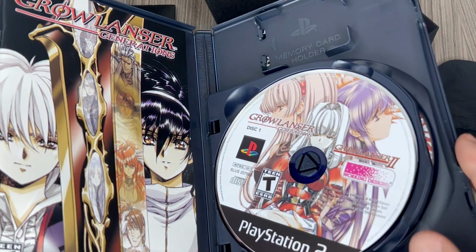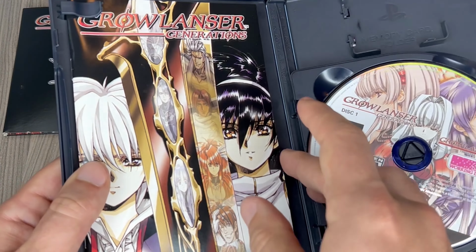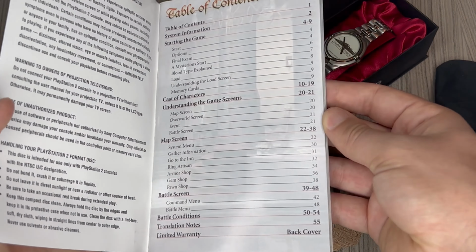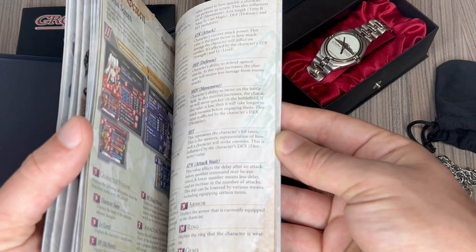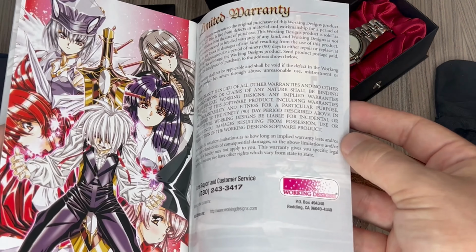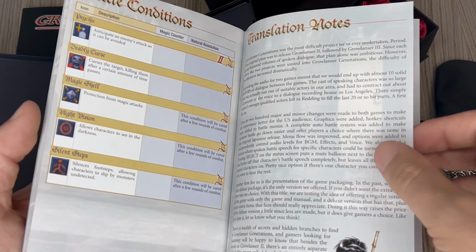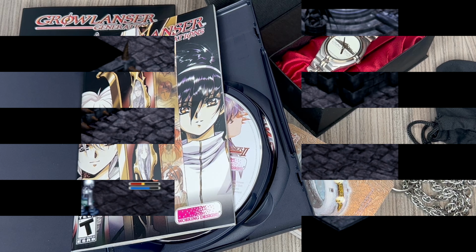It's pretty much the same across the board. And the reason why is because it's this gigantic manual that is preventing it from actually closing correctly. The manual meets the high standard for Working Designs and includes over 50 colored pages of story, character listings, maps, controls, and of course, the translation notes that actually shine light on the challenges that this particular project took on the team and foreshadow the company's future.